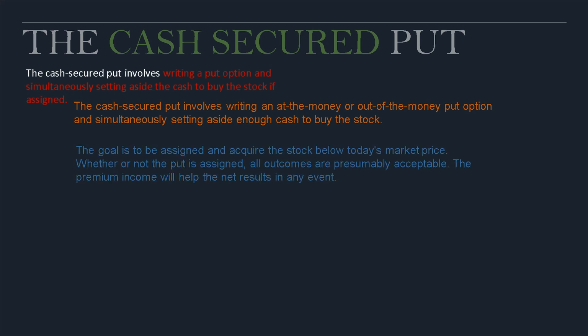Now, the goal is to be assigned. That is what you want, because again, you want to acquire the stock below today's market price. Whether or not the put is assigned, all outcomes are presumably acceptable. The premium income will help the net results in any event.